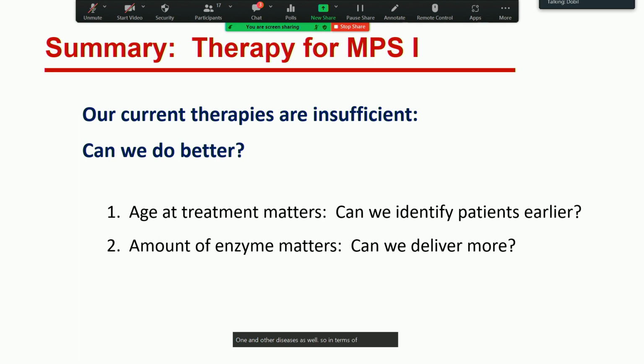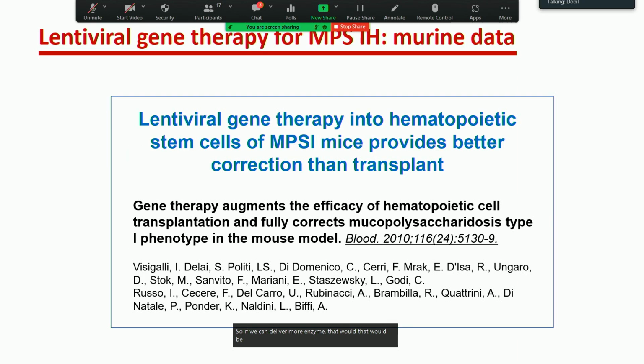So in terms of the enzyme and being able to deliver more enzyme, we've refined transplant a lot over the last 20, 30 years. We are more precise in terms of our chemotherapy. We can find better donors. We have better supportive care. So we can get kids through transplant better than we could 20 or 30 years ago. But if somebody 30 years ago went through transplant and they're fully engrafted, meaning all the cells in the blood are donor, they aren't necessarily doing any better than the patients that we're transplanting now in terms of efficacy of treatment. So if we can deliver more enzyme, that would be advantageous as well.